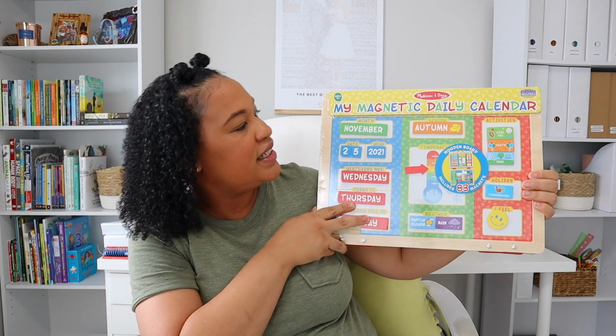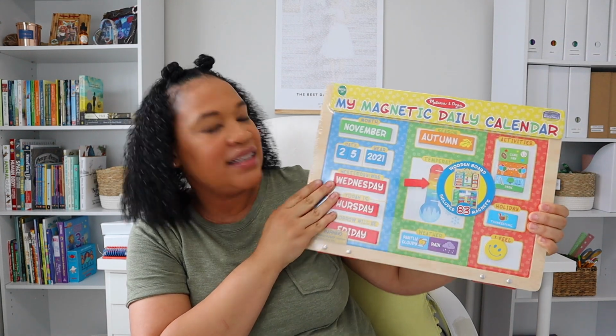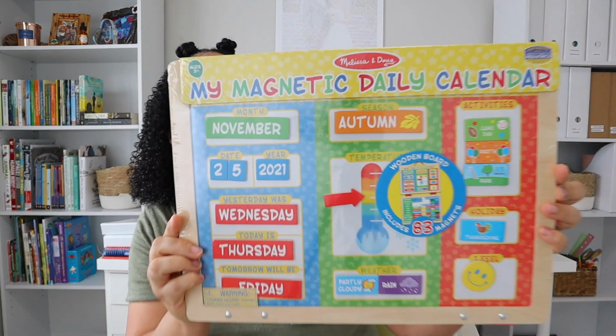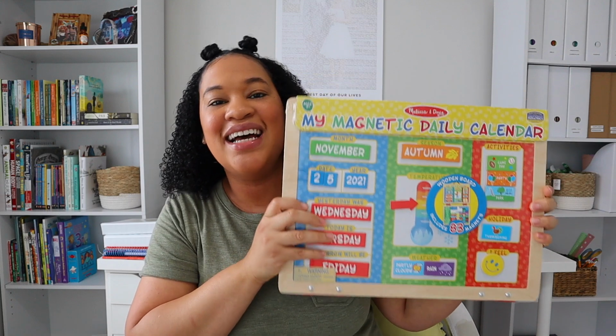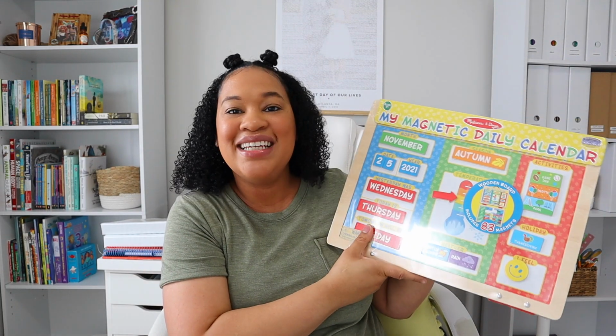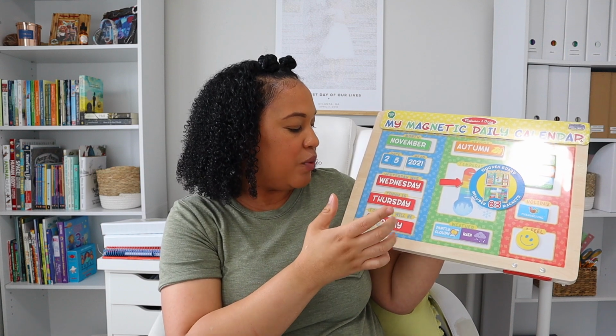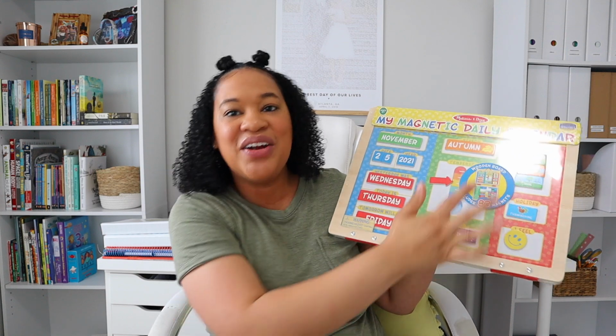Okay, you guys, I am still not done. I have some more stuff for Leia. So this is actually going to be my last big interactive thing that I did get for Leia, which is this My Magnetic Daily Calendar. And this one right here is from Melissa and Doug. And with this calendar, you guys, I want to start teaching Leia the days of the week. I want to start teaching her the month and the year and the season.